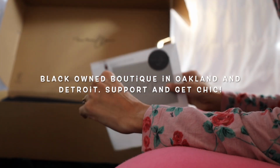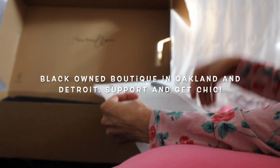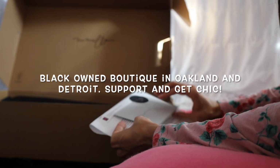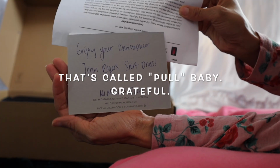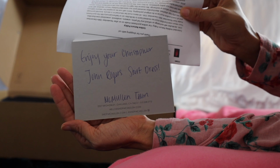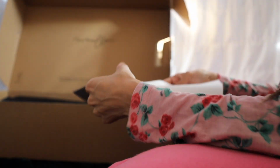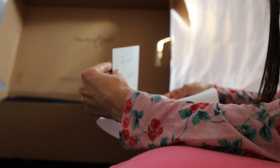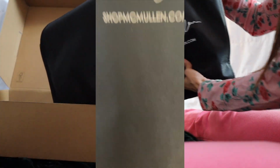I specially asked them to add this dress because they didn't have it on there. And so it's a true blessing. They were able to accommodate me and add it on there. It says, enjoy your Christopher John Rogers dress, McMullen team. So happy. And of course, you have an online return policy. I will not be returning this. I hope it's not a flaw or anything like that, but not returning it. This is my first time ordering from them, ever. So let's go ahead and get the red carpet treatment.